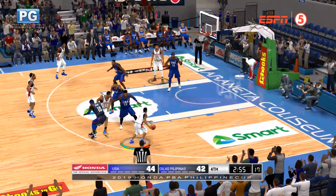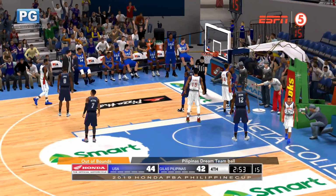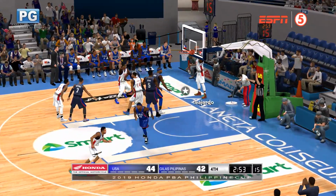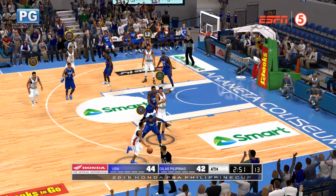Here's the pick. And that goes out of bounds. They'll keep possession. Yeah, so close to picking that pass off, guys. At least he got a hand on it. He did what he needed to do to make sure it didn't hit the target. Kevin Durant's checked in for Paul George.